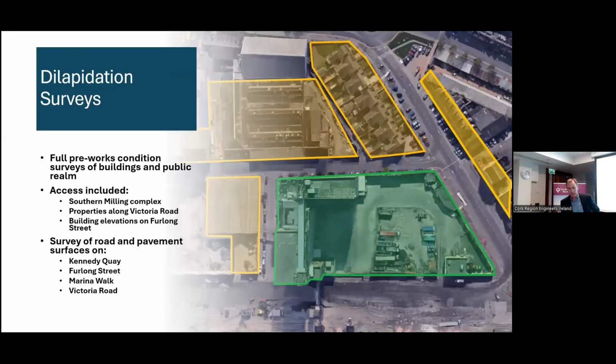So, dilapidation surveys. Before any work began, we carried out comprehensive dilapidation surveys of all surrounding buildings and public areas. It ensured we had a documented baseline, giving all parties confidence in the integrity of the process. We gained access to the Southern Milling complex, as well as residential and commercial properties along Victoria Road. We also recorded building elevations on Victoria Road and Furlong Street, noting visible facade and structural conditions. On the public side, we surveyed road and pavement surfaces along Kennedy Quay, Furlong Street, Marina Walk, and Victoria Road.